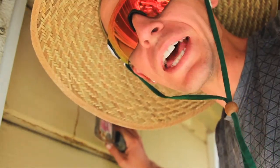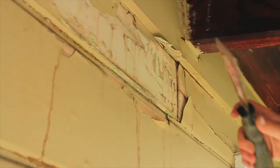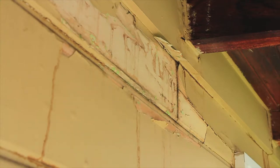I have been waiting to do that for a long time. Peeling big chips like that, too much fun. Way too much fun.